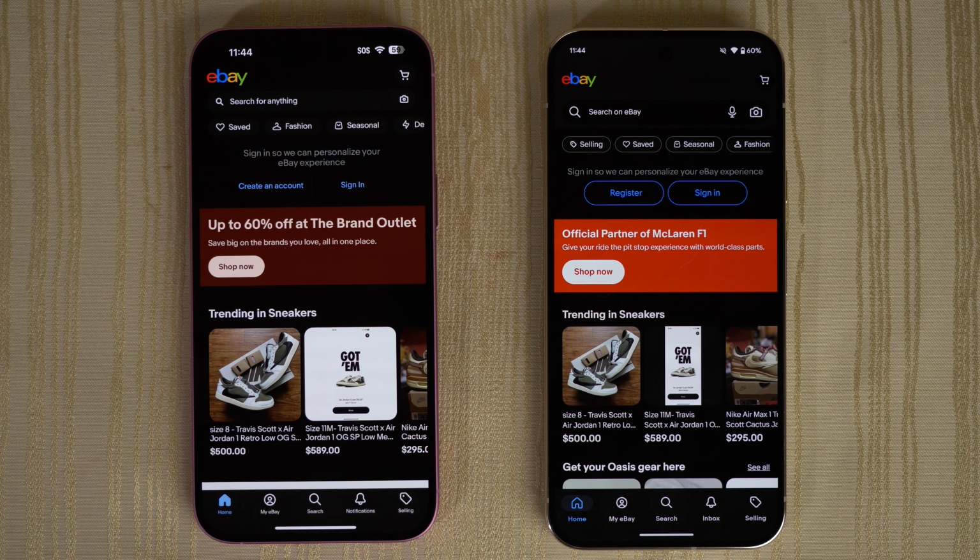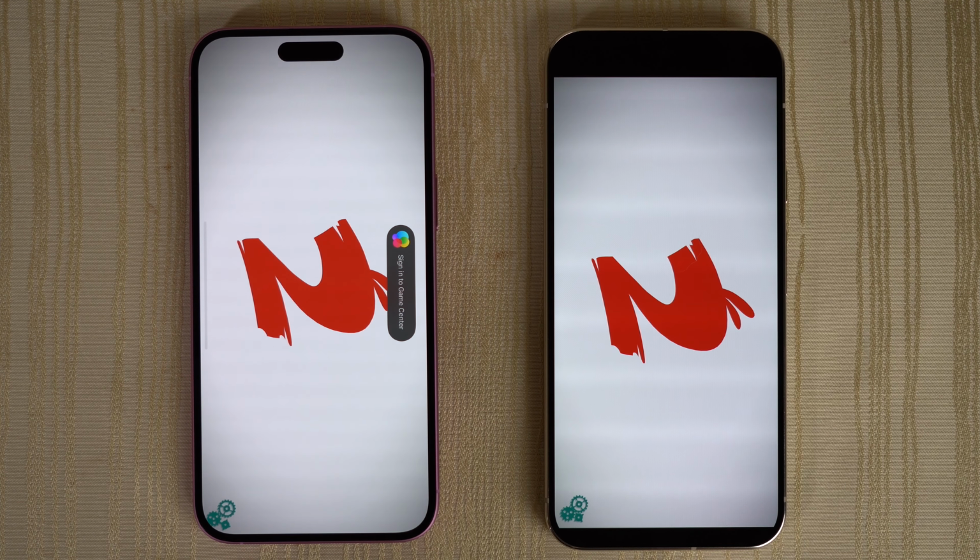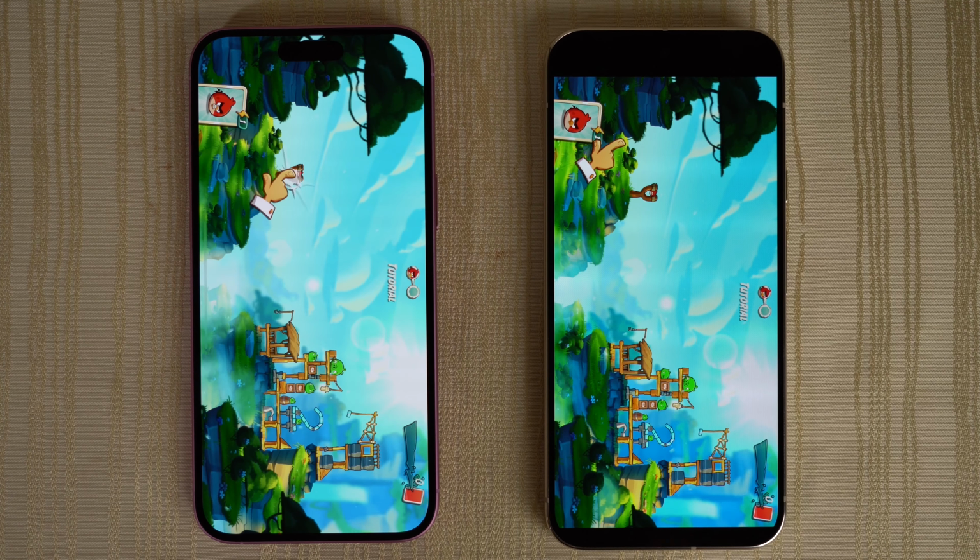16 Plus again. Angry Birds 2. Starting up and logging in on the iPhone. iPhone super fast. Ooh, will the Pixel catch up? Oh man, this might be interesting. It does not catch up, and we'll give the win to the 16 Plus on this one. Although the Pixel's right there, not too far behind.